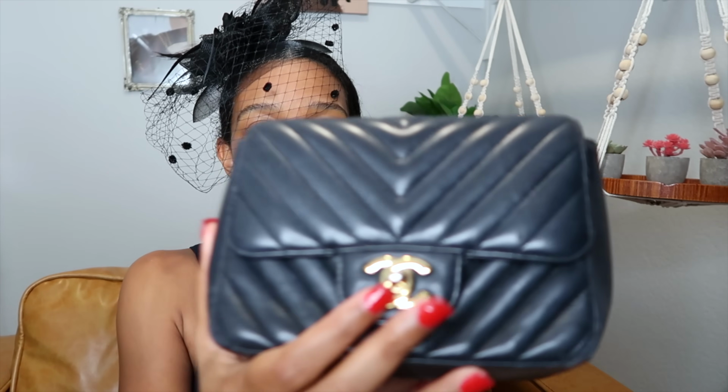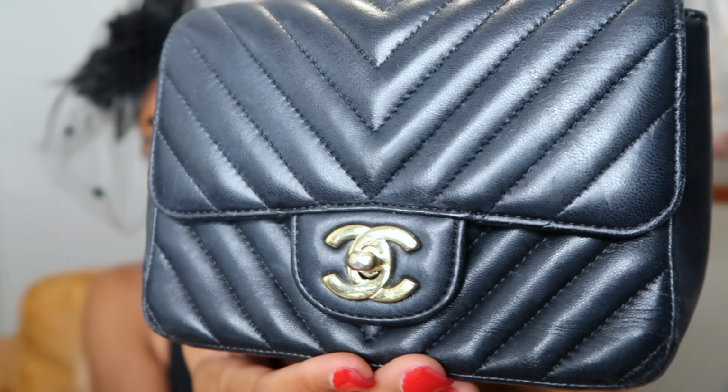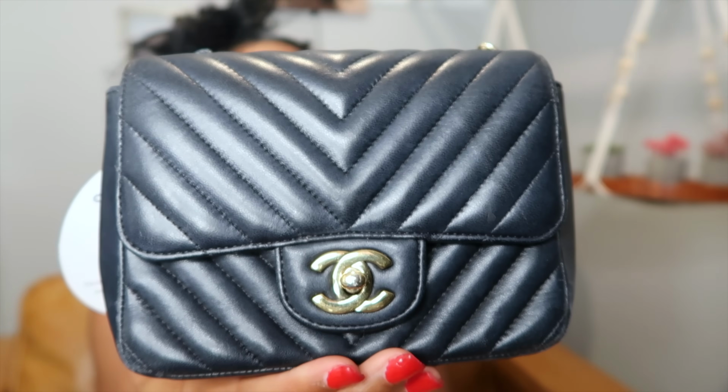The other thing too, and I talked about this in my other video about Chanel, is the gold hardware. The reason that I have avoided gold hardware in the past with Chanel is because it wears, and I hope that you can see this. If not, I'll show you the picture that was on Fashion File, because you can tell in that picture. But the middle piece, the gold has rubbed off.